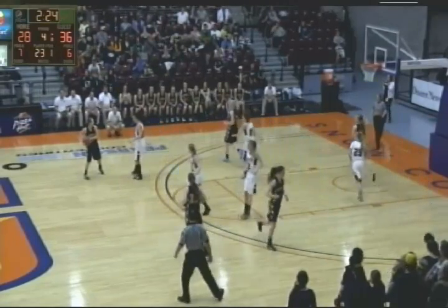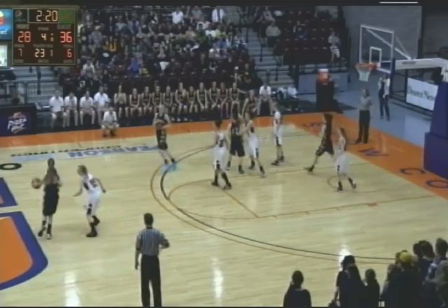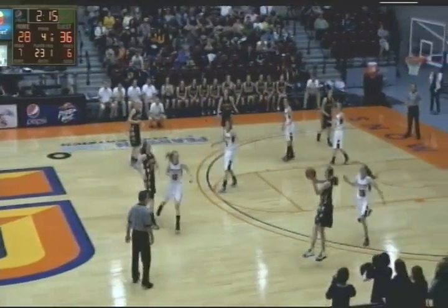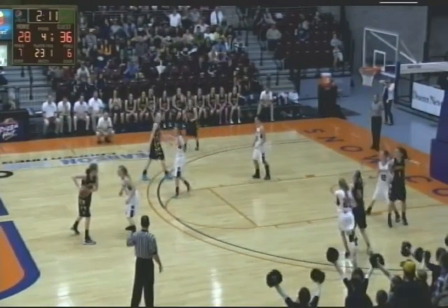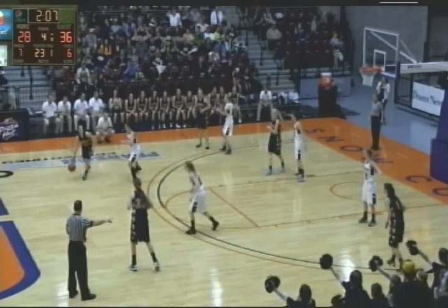Some more missed opportunities for North Sevier. Had their hand on the ball a few times, just unable to hold on to it. Josie Mitchell with the basketball, gets a screen, and now we're at 2:15. Much longer, and North Sevier is going to have to start playing the foul game. Still looking for a steal, still looking to see if they can get a stop as the clock hits 2:06.